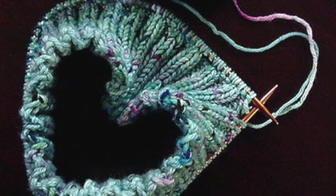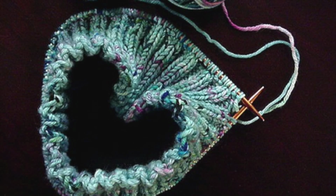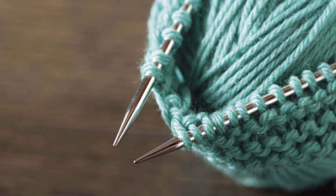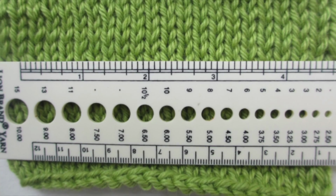Circular needles connect 2 needles with a cable that allows the knitter to knit large shawls, hats, blankets, and more. All three needle types can be made of metal, wood, or plastic and are available in several gauges to work with different weights of yarn.